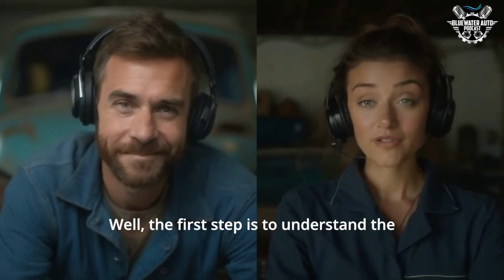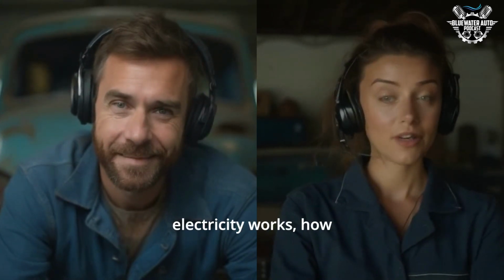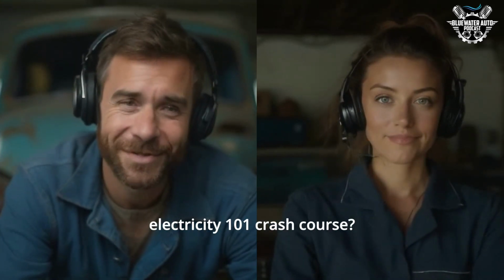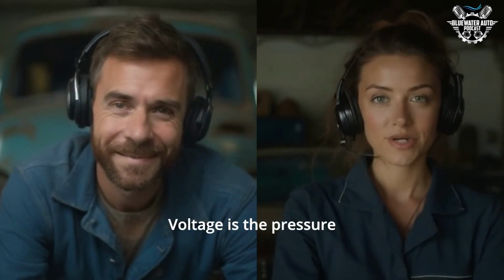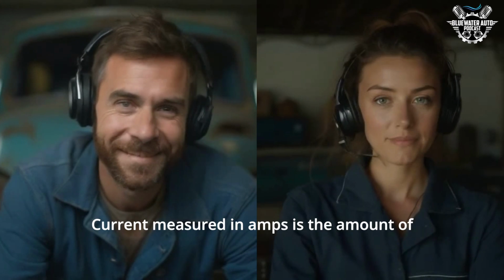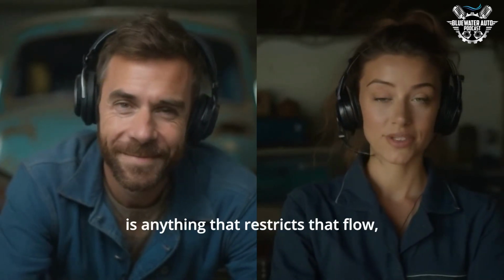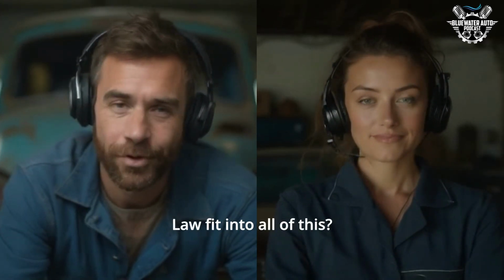So how do we even begin to approach electrical troubleshooting? Where do we start? Well, the first step is to understand the fundamentals of how electricity works, how it flows through circuits. Okay, so can you give us a quick Electricity 101 crash course? Sure, think of it like a water hose. Voltage is the pressure pushing the water through the hose. Current, measured in amps, is the amount of water flowing through the hose. And resistance is anything that restricts that flow, like a kink in the hose. Okay, that's a helpful analogy.